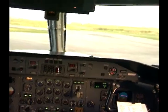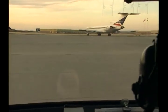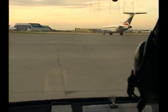You taxi out to the runway, awaiting your turn to take off. Once the clearance is given from the tower, it's out onto the runway to get the big dash for the sky.